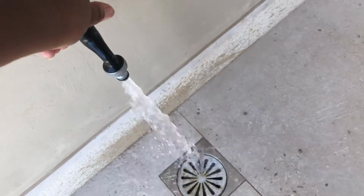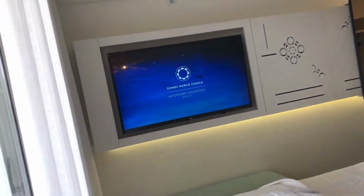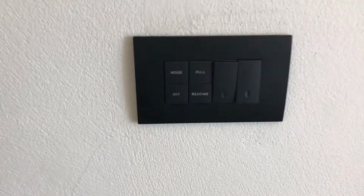Again, there's a second floor to the wellness suite. All throughout the suite, you'll notice the keypads for the lighting throughout the suite. So you can change the lighting if you want. There's a mood option, a reading option, and two other options for the type of lighting that you would like throughout the suite.